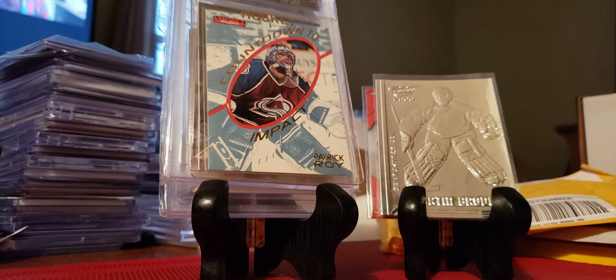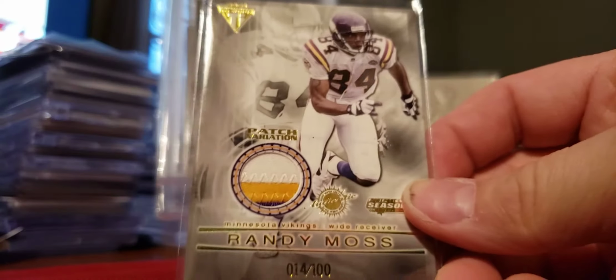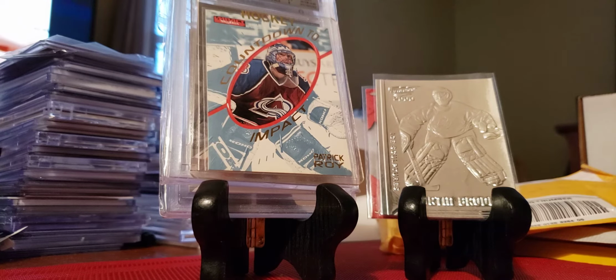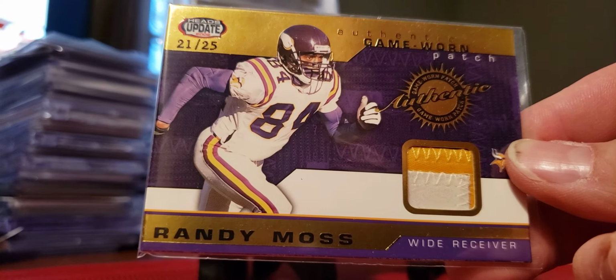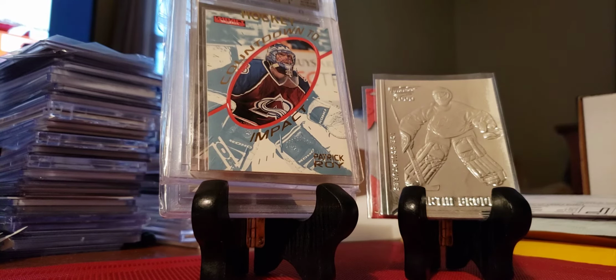A couple of them in here. And then out of, was it 01 Titanium postseason number 14 of 100. 3-color patch. And then out of Pacific Heads Up update, because I think those are the ones where you got the bobbleheads in the boxes. Game worn patch number 25. Numbering is on the top there. So always nice to get some Randy Moss cards in. Can't ever go wrong with those, friends, ever.